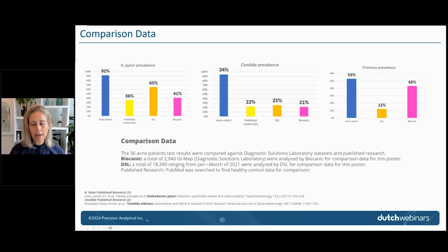With Candida, again, my acne cohort had a 94% rate. Published research, I found 22%. The Diagnostic Solutions and Biocanic stool tests were at 25 and 21%. At protozoa, I couldn't find any published research of a cohort with any sort of protozoal infection, but in Diagnostic Solutions, 18,000, it was a 12% infection rate. Biocanic had a much smaller sample at 3,000. They couldn't explain why it was higher than Diagnostic Solutions, but this is probably a better number.